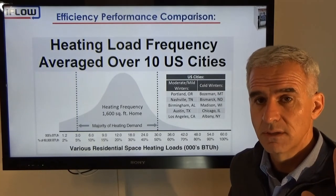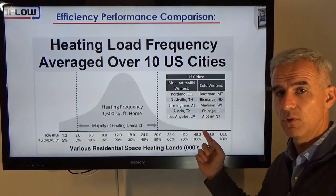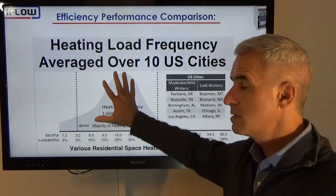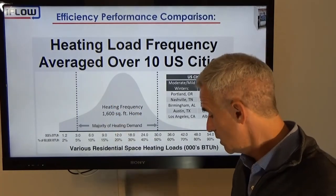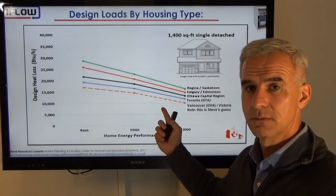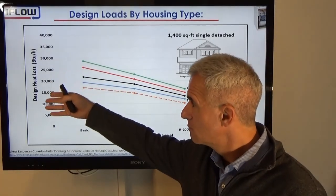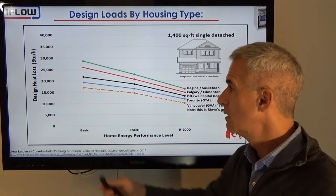1,600 square foot single detached home. Again, average of all these, including the five cold areas. If we're to pick a curve for North America, this would be it. These numbers are very similar to the InterCan numbers, where we're looking at 20, 30, these are maximum heating loads in the middle of January.